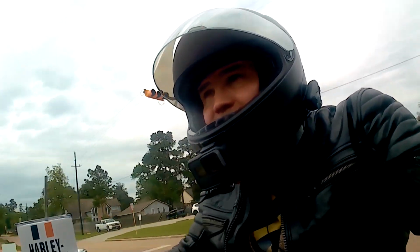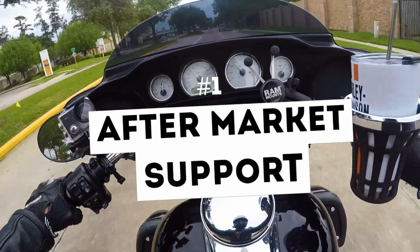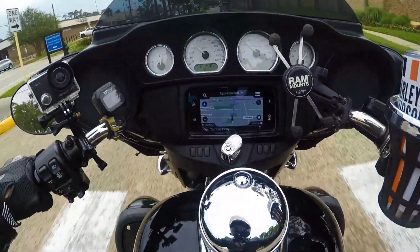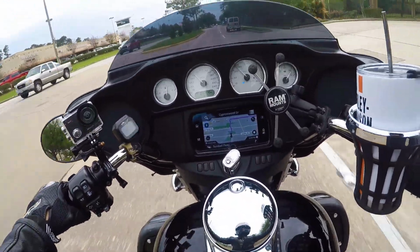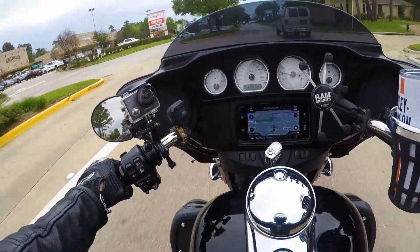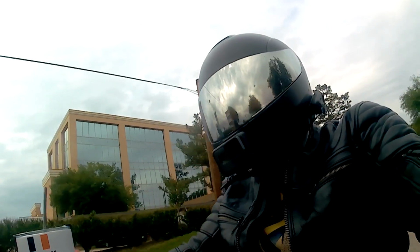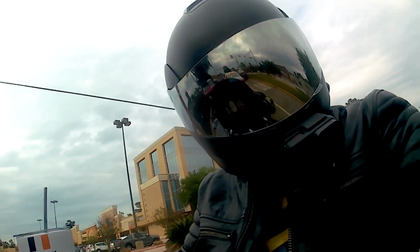But the number 1 thing I love about this bike is the aftermarket support. Not only from Harley, which, if you never bought a Harley from a dealer, you have no idea what you're missing. It's one of the biggest reasons why people buy these bikes, how they treat you in those dealers with the aftermarket stuff. You can get a whole bunch of parts, customize and build your own bike. But also other companies have been building stuff for Harleys since forever, and they have some good quality products that you can put on your bike. So the aftermarket support for this bike is the number one thing I love about this bike.